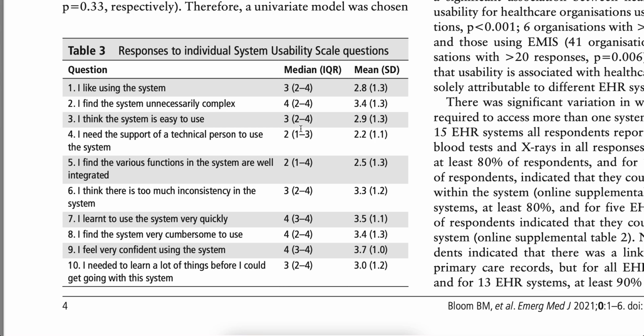Or if they were asked to respond to the question, I need support from a technical person to use the system, people will rate it lower, such as a 2. However, even though people perceive that they feel confident in using the system, and they responded in general saying it wasn't particularly hard to learn the system, they still say that they find the system to be unnecessarily complex, and that there's too much inconsistency and it gets cumbersome to use.